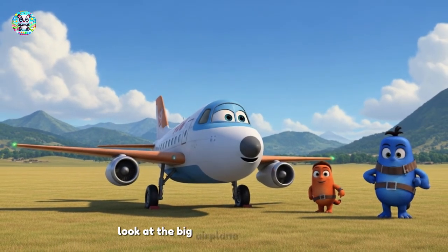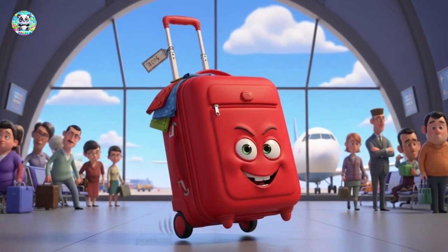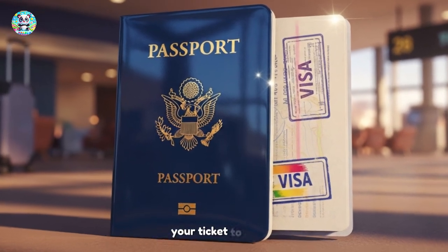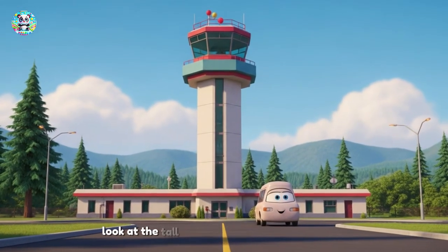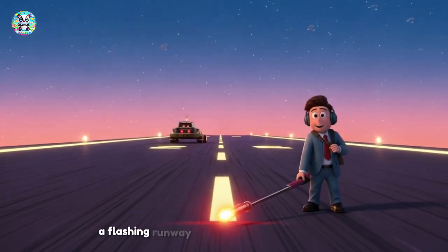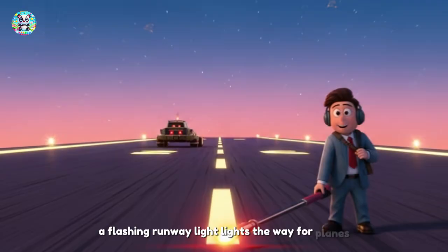Look at the big airplane, ready for takeoff. Here's a rolling suitcase, packed and ready. A shiny passport, your ticket to travel. Look at the tall control tower, guides the planes. A flashing runway light lights the way for planes.